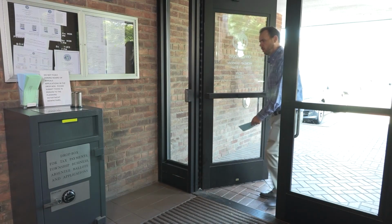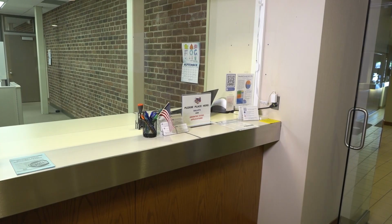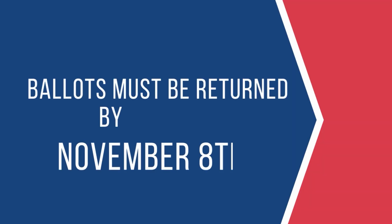Voters may still use the drop box in the Township Hall lobby or hand in their absentee ballot directly to the clerk's office. All absentee ballots must be in by 8 p.m.